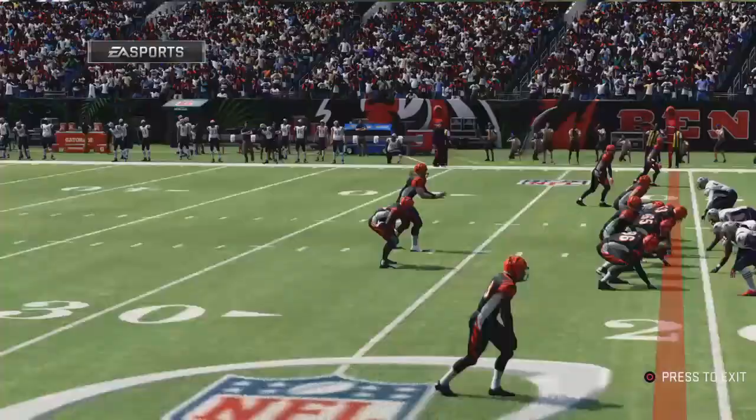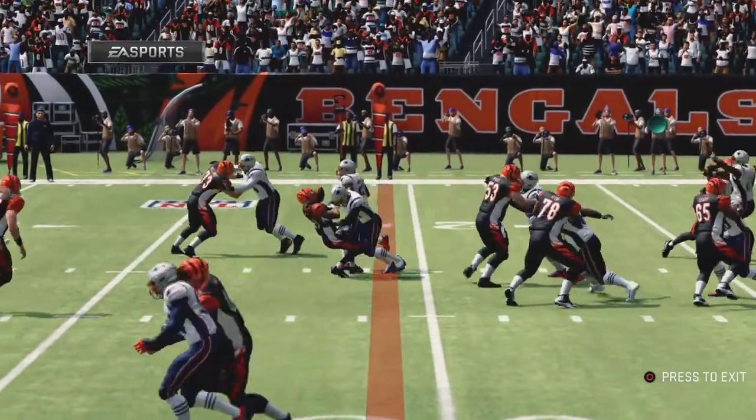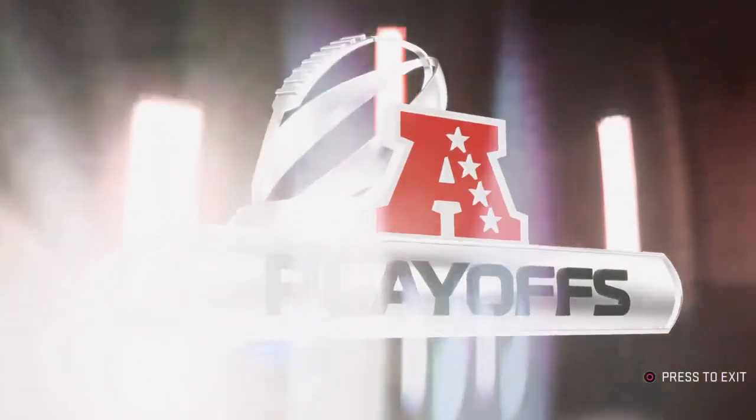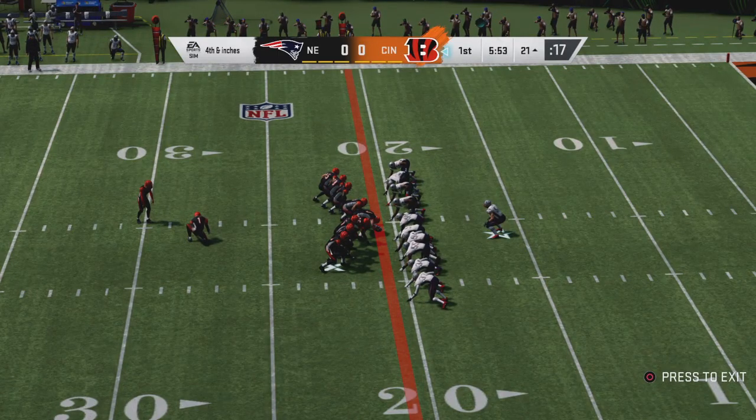Remember, that was less than a yard. That was not a full yard. That defense, they were having none of it. Yeah, the surge the offensive line was seeking actually occurred on the other side of the ball. They reestablished the line of scrimmage and stuffed them.